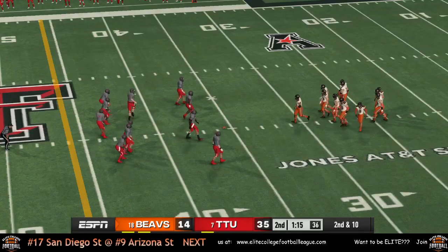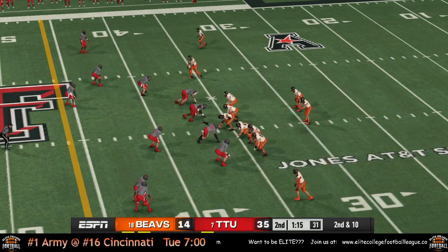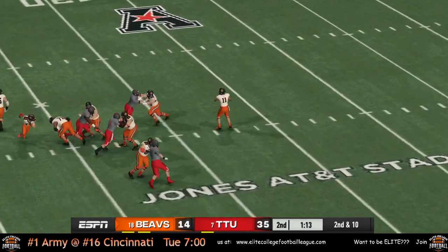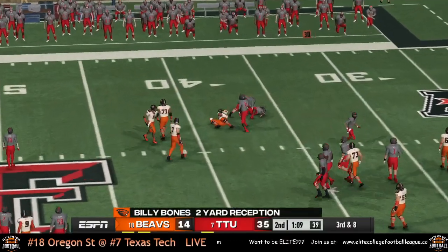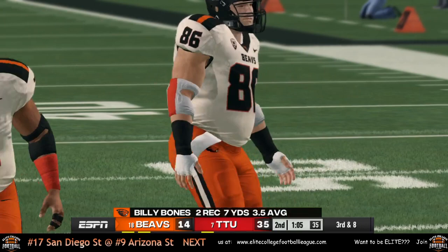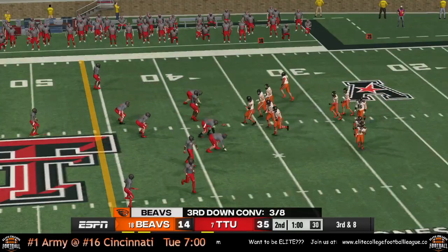Second down, 10 to go. Ball on the 35-yard line. Red 2! Grabs it and hammered right there. Number 31 makes the tackle at the 37-yard line. That'll bring up 3rd and 8.